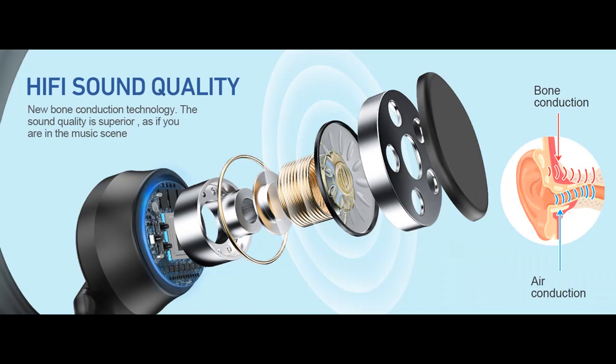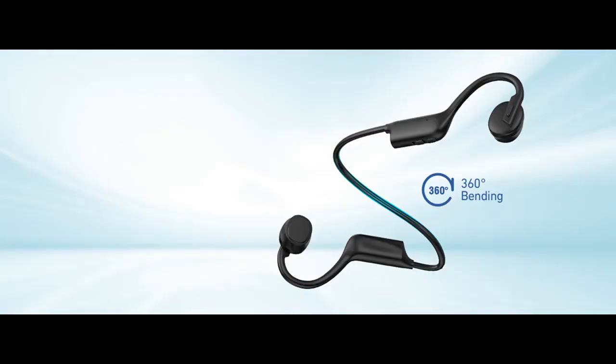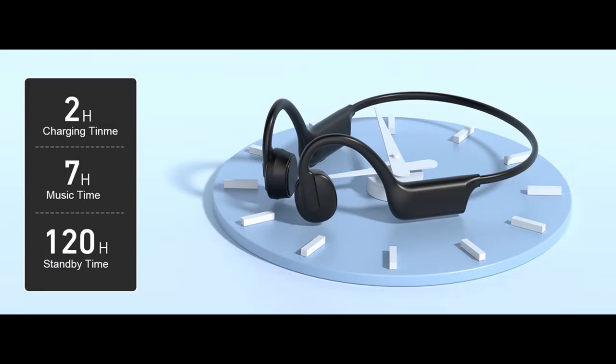Bluetooth 5.3 and long battery life. The bone conduction headphones use the latest Bluetooth 5.3 chip. The transmission speed is faster and more stable. No delay, with a transmission distance of up to 33 feet. Strongly upgraded battery life allows you to enjoy 7 hours of continuous music and calls. Type-C fast charge, standby time up to 100 hours. You can enjoy music comfortably at any time.